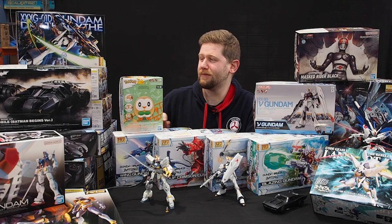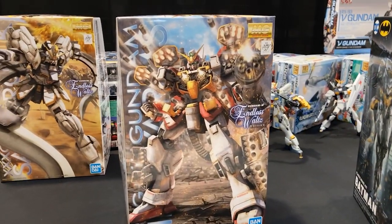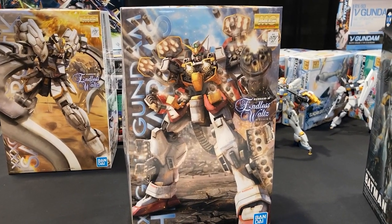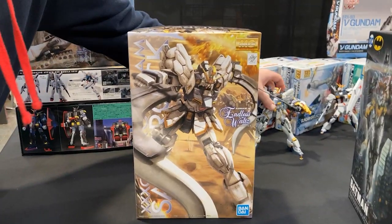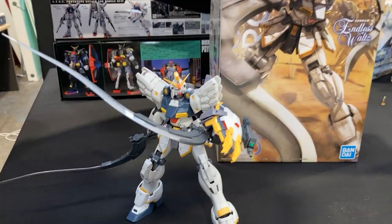We have master grades back in stock. We have some of the Endless Waltz series. We have the Heavy Arms, Death Scythe, and Sandrock. As you can see, I've got the Sandrock down there with its little Cathy Rababa Winner figure. All these kits are fantastic.